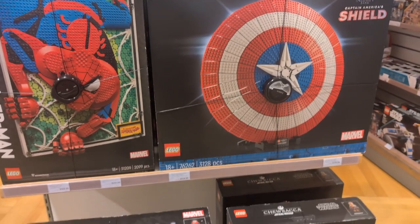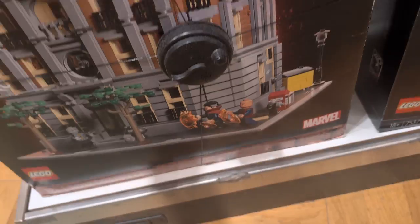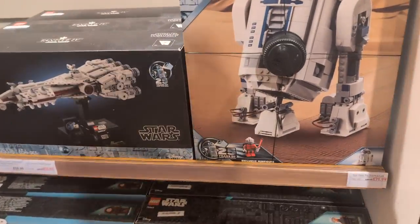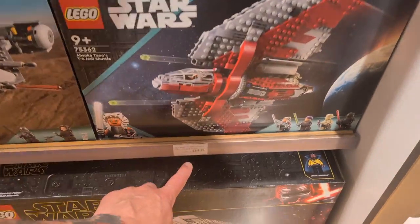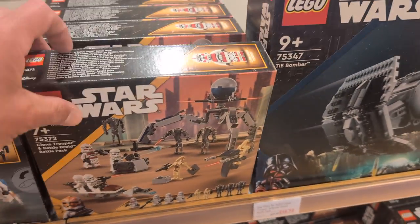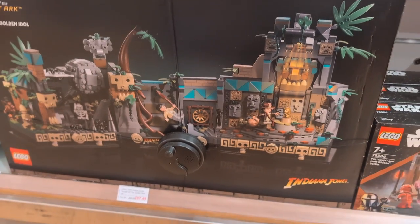Marvel. Sancto Sanctorum. It's quite hard to see some of the prices on these. This box is battered. Look at that. I'd be wanting some serious money off if I was buying that. More Star Wars over here. 71, that's good. Same as Amazon has had it recently. That's too expensive because that's 51 in most places. 18.99, not bad. Yeah, okay, Indiana Jones, 97. I mean, it's okay, not the best, but it's not bad.